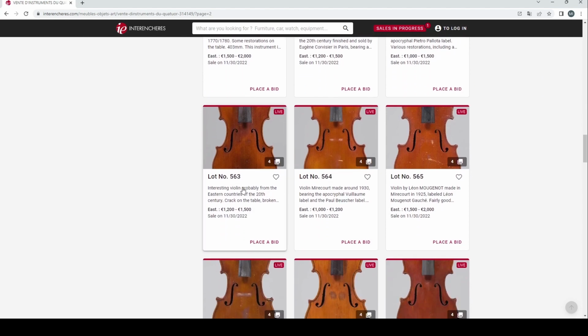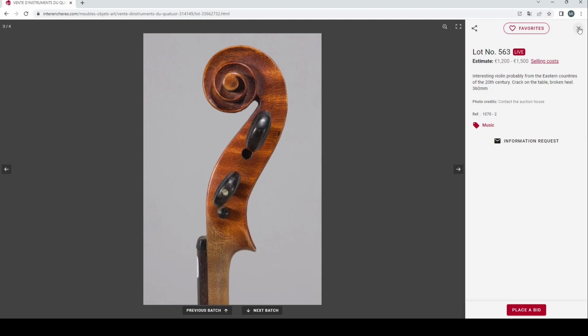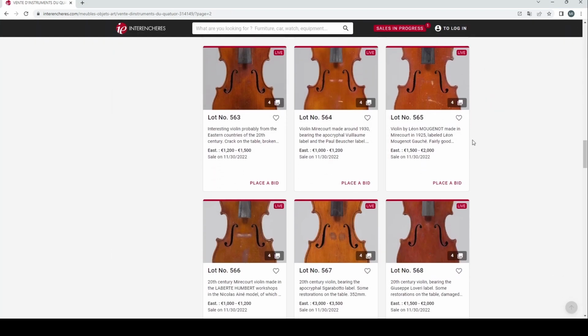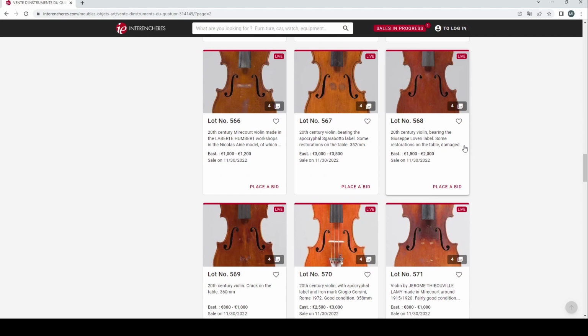Interesting violin from the eastern countries. Okay, let's have a look. 20th century. Hard to say, 1200 to 1500 on that. Mirecourt violin, early 20th century. Another Mirecourt by Leon Mougenot. Lebert Humbert there. 20th century violin with a Scarabotto label. That's giving that a big estimate.